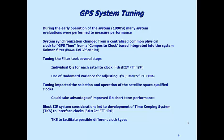It takes what it knows, it takes the measurements it's got, and it says, okay, here's what I think is going to happen in the next epoch, and the next epoch after that. And it's only as good as the measurement data you put in and the models that you provided for what you've got. And one of the problems that was discovered early on is all these clocks were treated as equals. Well, they weren't all equal. Some had different drift rates, some had different stabilities, particularly between the cesiums and the rubidiums.